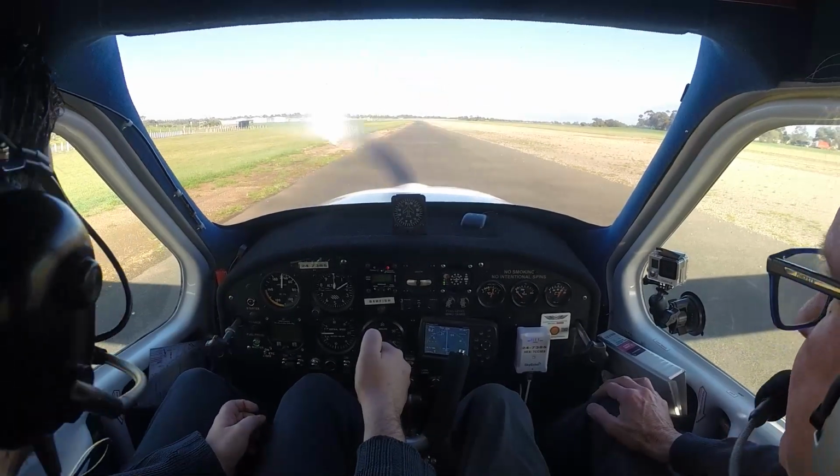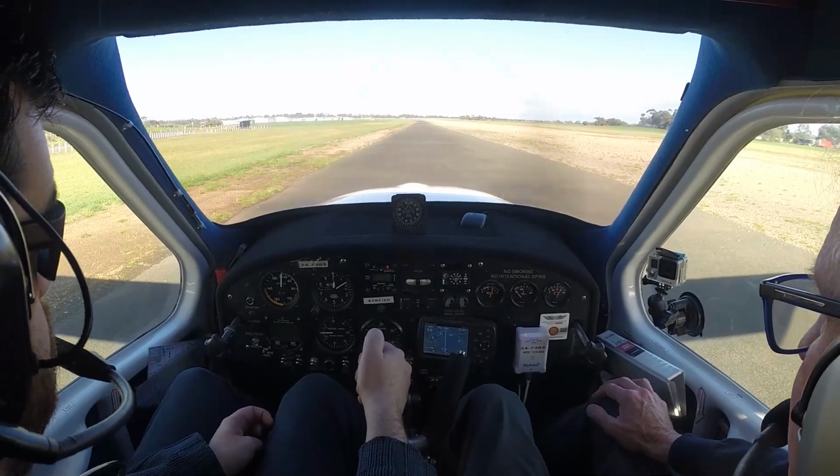Gawler traffic, Jabiru 7385 is lined up and rolling on runway 23, Gawler.